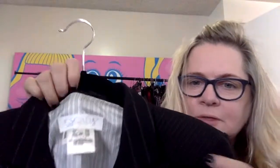This piece just snuck in. This is an Escada blazer. This one was from Out of the Closet, 100% wool. And it is fantastic. There's no holes or anything in it. It does have some stains. So this is one that's going to be on my dry cleaning project. Can you see that little brown right there? But trust me, there are some stains on this.